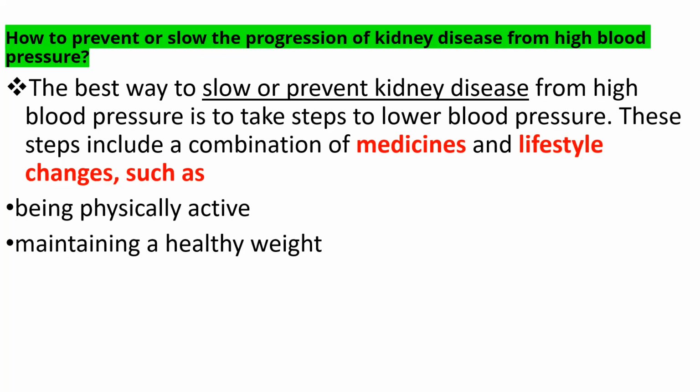Reduce your weight means, if you reduce your weight by 7 to 10% during the first year of treatment of high blood pressure, meaning you already have high blood pressure. The best way for early treatment to reduce blood pressure is not only medication. If you reduce your weight by 7 to 10%, that will also be very helpful. So all those you can also follow.